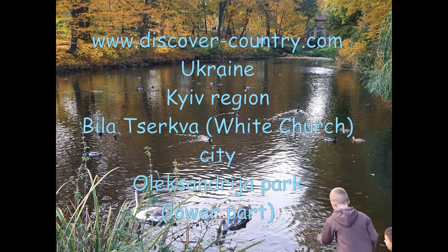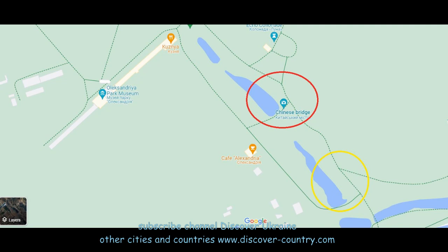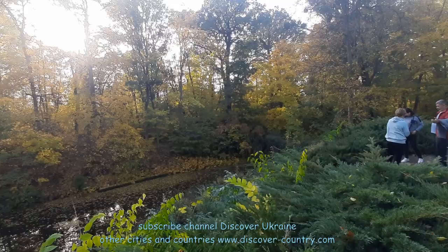Lower part of Alexandria Park. The lower part I call the area near the river Ros. So, red circle. It's a nice bridge. It's located in the middle pond.